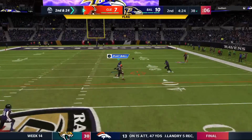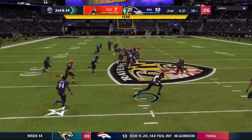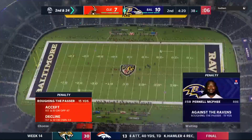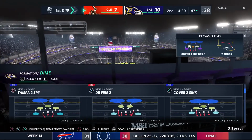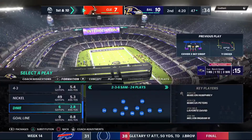Get him. Oh, they're gonna call me for a penalty. I know it. I know it. They're gonna call me for roughing the passer. God dang it. Right at the 44. Oh. How big is that penalty? I saw it coming. I hit the button. I knew it, bro. Caused that penalty and wiped out the interception.